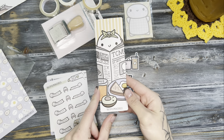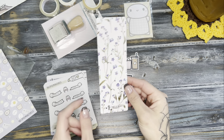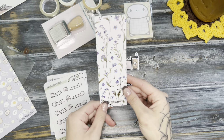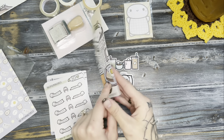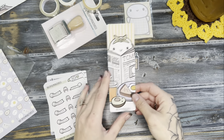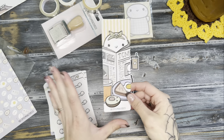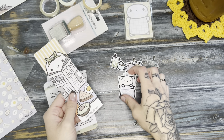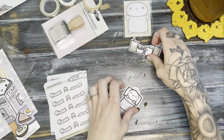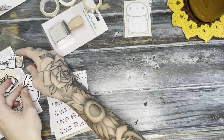But yeah, so we got a new bookmark, and for this quarter she actually partnered with Two Little Bees. She went into a little bit more detail as to why, but basically Two Little Bees is somebody she had come to know through the planner community, and they kind of in a way hype each other up.